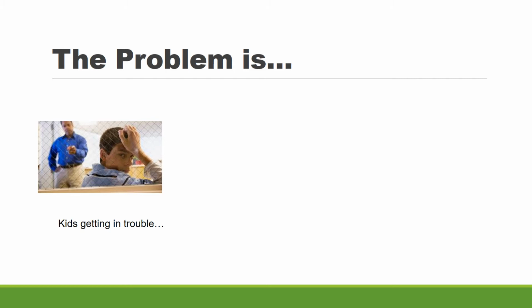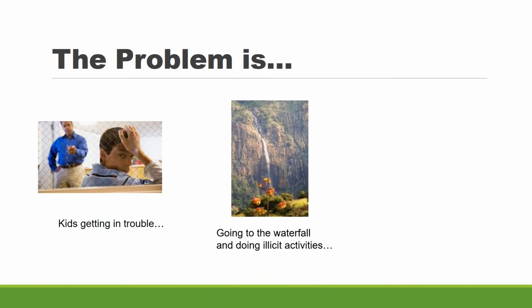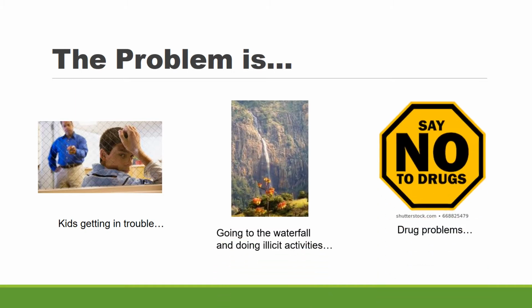A lack of activities anywhere that are dedicated to creating good environments for youth leave a lot of other opportunities for not so great activities to happen. I mean, growing up in Sierra Vista, it was just way too easy for kids to get in trouble. Without a space that was meant for them, it was way too easy to turn to things like sneaking out to the waterfall and doing drugs and other illicit activities. I mean, it was constantly a game of, what bad choices can I make today?